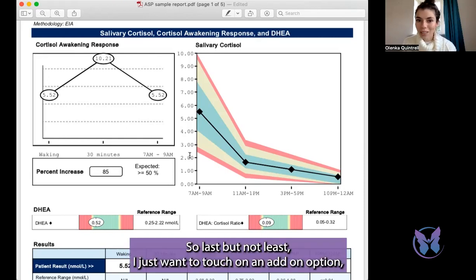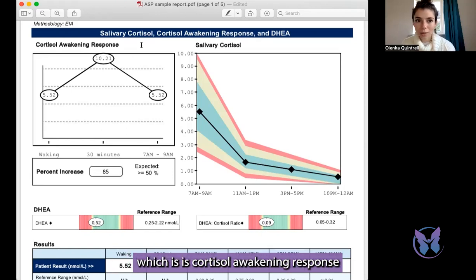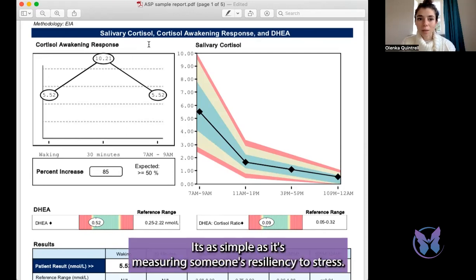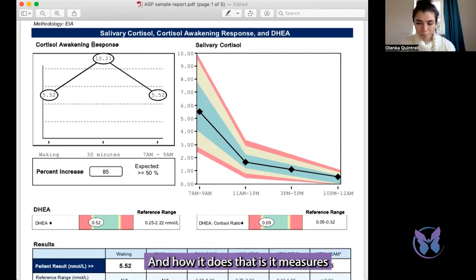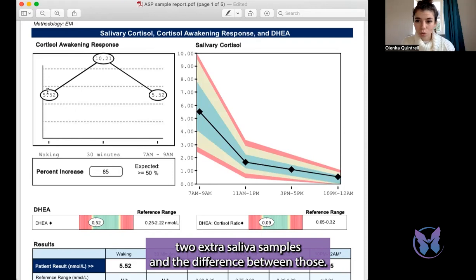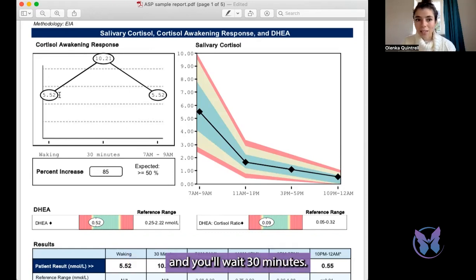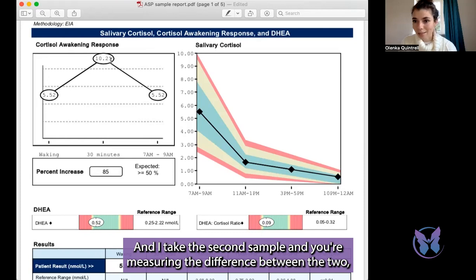So last but not least, I just want to touch on an add-on option, which is this cortisol awakening response, which in my opinion is really worth adding on. It's as simple as it's measuring someone's resiliency to stress. And how it does that is it measures 2 extra saliva samples and the difference between those. So as soon as someone opens their eyes in the morning, you'll take a sample here, and you'll wait 30 minutes and then take the second sample. And you're measuring the difference between the two.